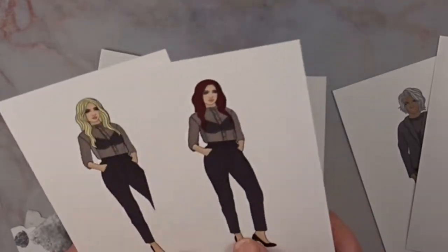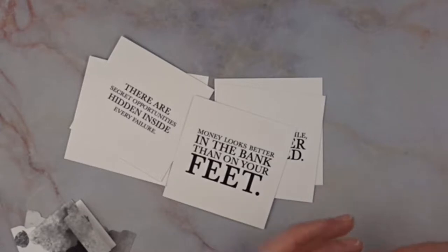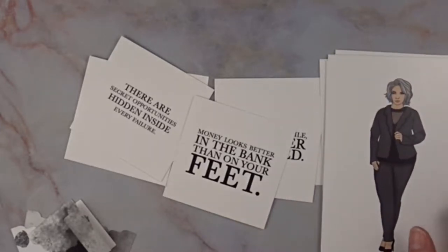Yes. Love it. Okay. All right. So that is my little sticker haul.